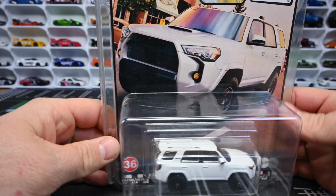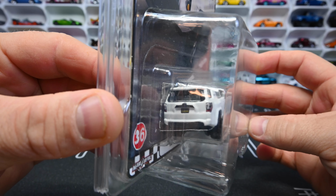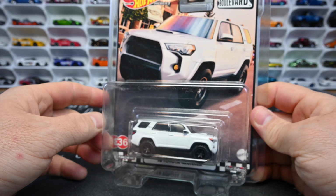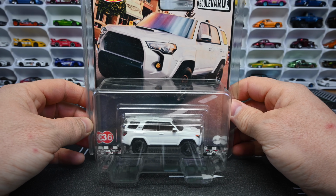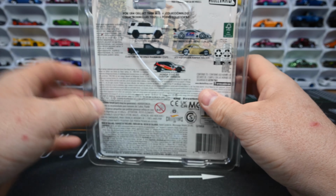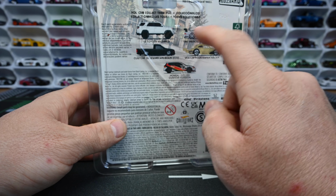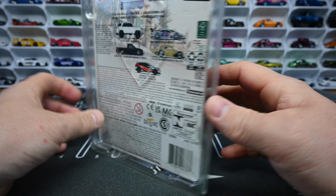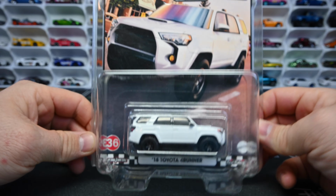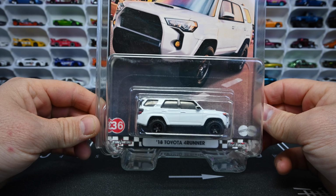And finally, something I need to crack open. I have all the 4Runners loose except for this one, so I had to pick this one up. I did a trade with the guy there that was a vendor, and I'm very happy to have it. This is number 36 part of the Boulevard. What else was in that set? Oh, I do have that one. I don't have the Honda. Don't have that one. Don't have that one. So I really need to catch up with Boulevard. Very happy to have this one. This one's going for about 30 to 40 bucks, so it's not easy to find and it's not easy to get.